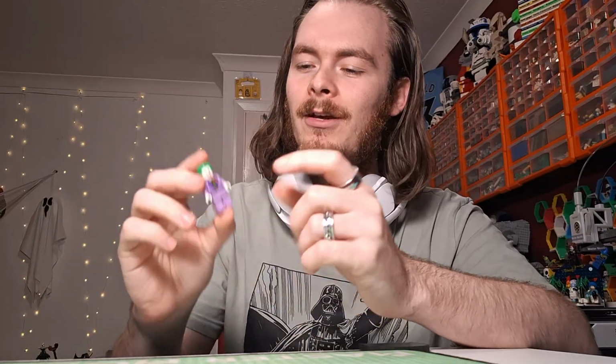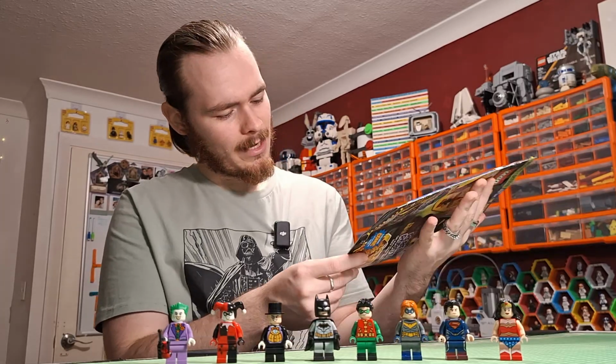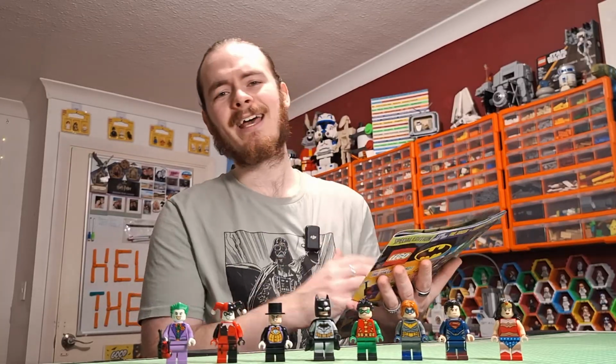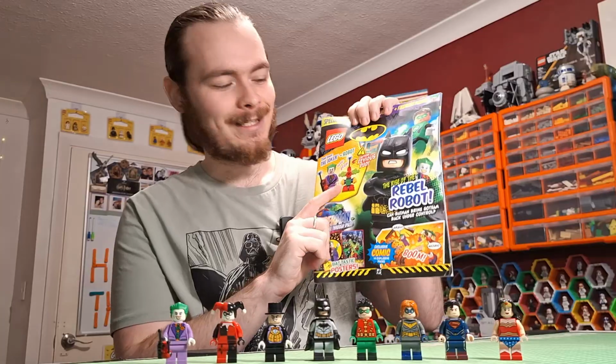So these 3 minifigures are now going to be added, not to the Batman CMF, but to my collection, and I'm very happy to have an updated Joker. These magazines aren't even technically officially Lego. I think it's Blue Ocean, a German publisher, that decides which polybags get put in, and it has to exist, of course, in the Lego arsenal, but I'm really happy these magazines are a thing.